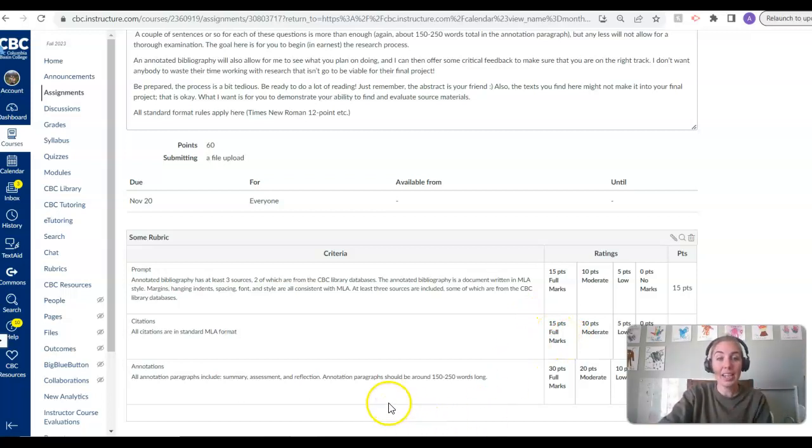Kudos. And then annotations. The annotations are the paragraphs where you tell me about your source. Is it a paragraph that tells me about your source, tells me how you want to use it, and says why it's reliable?